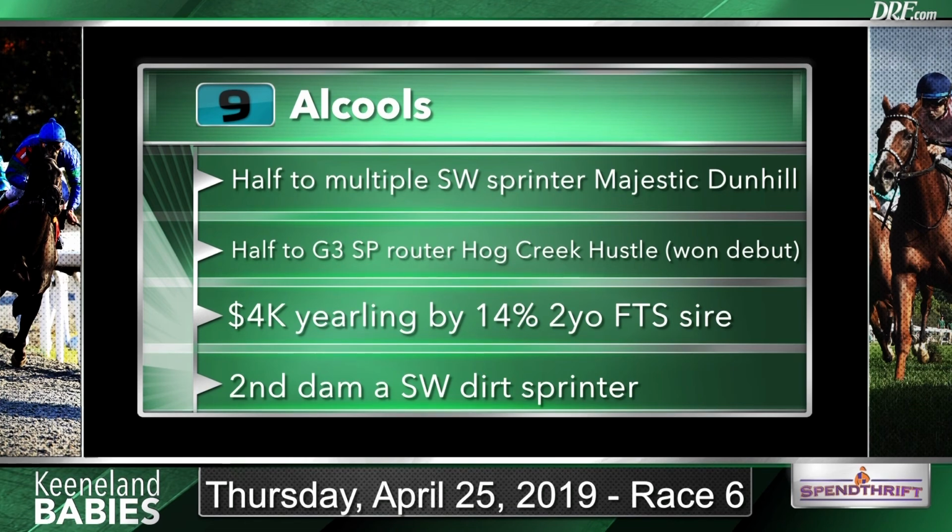despite the barn's reputation. Kick off the Pick 4 with race number 6 at Keeneland on Thursday, the first of 2 Keeneland Babies races on the card. Who do you like? Well, we discussed Kamari's work tab. I think she's going to be formidable and she's very well meant. But my top pick is going to be Johnny Unleashed.